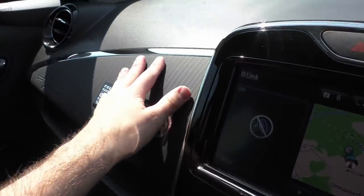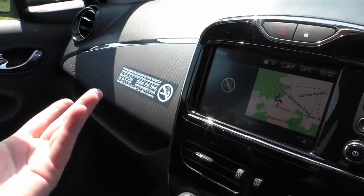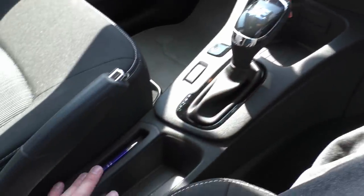This bit here is kind of soft touch. I kind of like that. Maybe if that was the rest of the dash, it would increase the feel of the car, but of course the cost as well. But you do have this cheap kind of plastic throughout the cabin here.